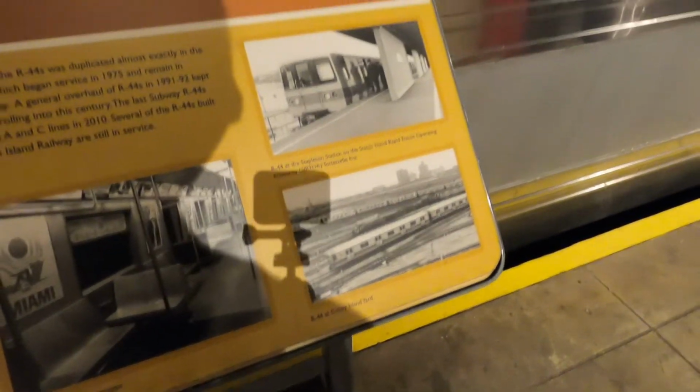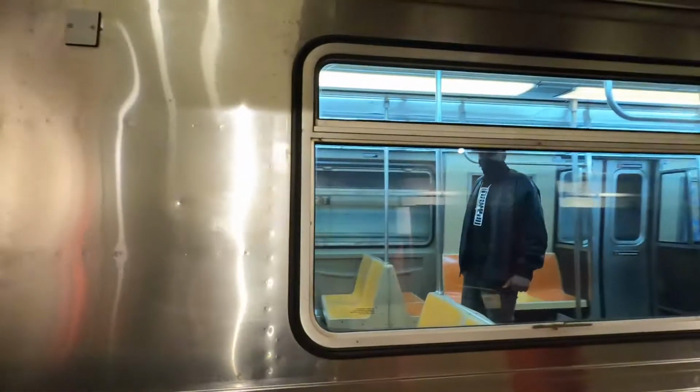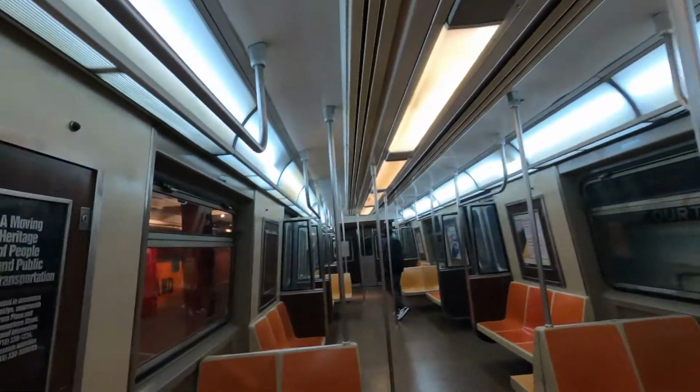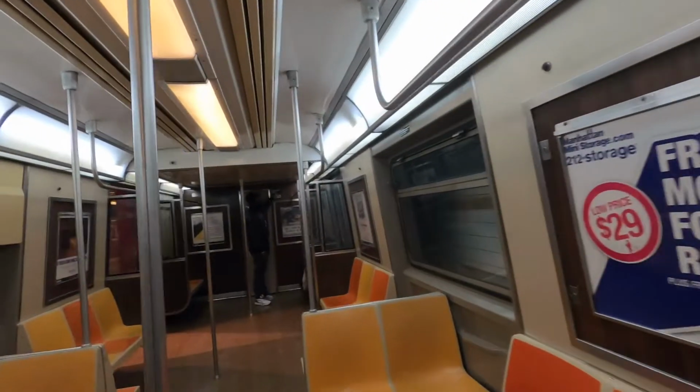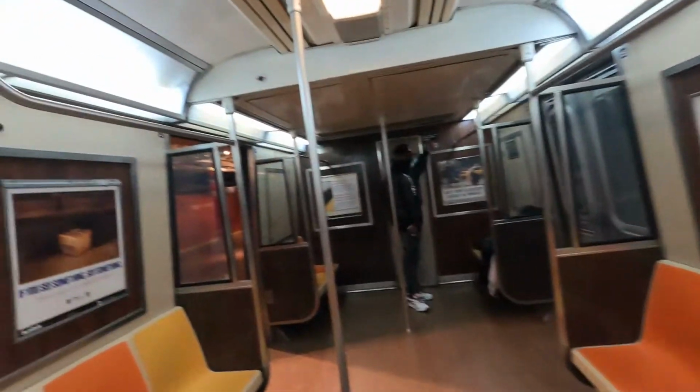Cool. Oh, so this will run from like Staten Island, Coney Island. Wow, this is awesome. Oh, real beat me inside of the train, guys. Hi. Oh, hello. This kind of looks like the trains we still ride today. This is awesome.